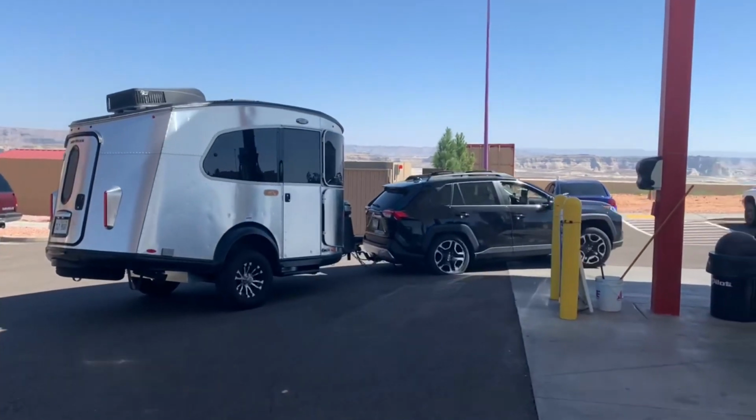So at the next gas station, we did pull over. Unfortunately, that gas station was not for a while. We probably went another close to 10 miles, just hoping that we were okay and trying to find a safe spot to pull over. There was a gas station. We got out of the car. It was immediately clear that we had a flat tire.